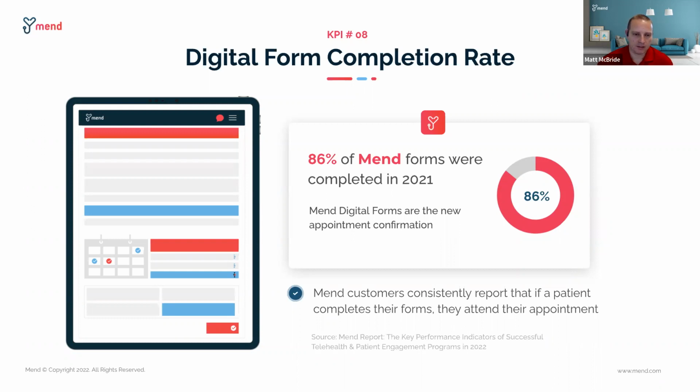So, this isn't PDFs on a website. If you engage with folks digitally and with forms that are easy, I think you can almost look at this as a new appointment confirmation, and you start to get people engaged and invested in their care before the date of the appointment.